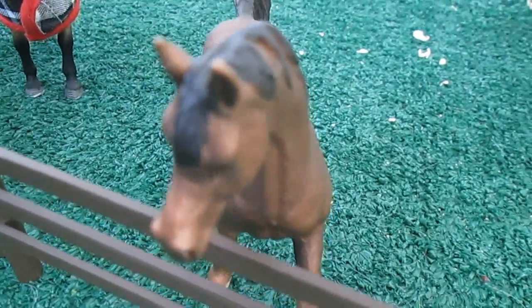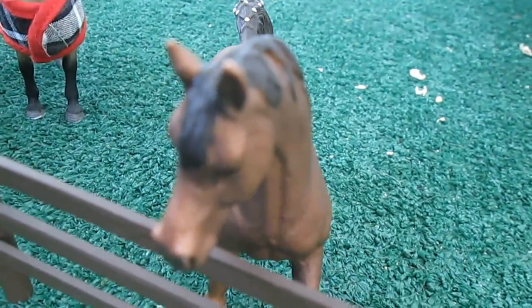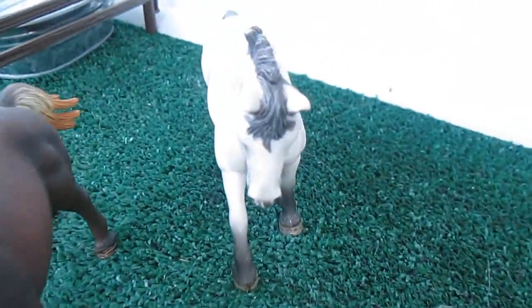He's so pretty. Actually, when the pictures were released of the new horses that Schleich was going to be doing for this year, I have to say I wasn't very wild about him, but then I saw him in person and I loved him. So he's one of my favorites. And then here is Rushmore, and here's Legacy. And then here is just a ton of junk.